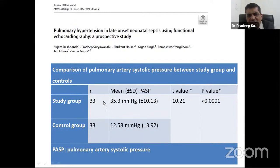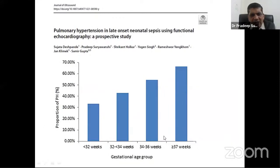What we found was that in the study group, the babies' pulmonary pressures were above 35. In the control group, it was only 10 to 12. So babies with late onset neonatal sepsis, mainly gram-negative sepsis in India, are associated with pulmonary hypertension. Gestation-wise, the late preterms, early term and term babies have higher pulmonary hypertension compared to the more extreme preterm babies. The first thought that came to our mind was that late onset sepsis in India is mainly gram-negative sepsis, and the common organisms in our unit are Klebsiella, Acinetobacter, E. coli, Enterobacter. These babies have pulmonary hypertension.